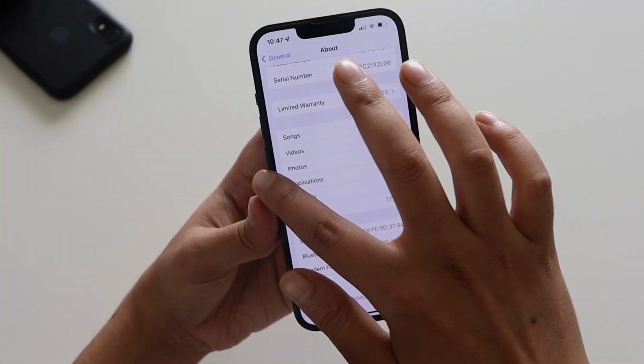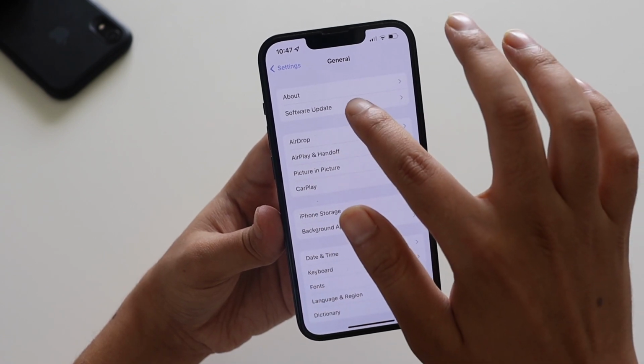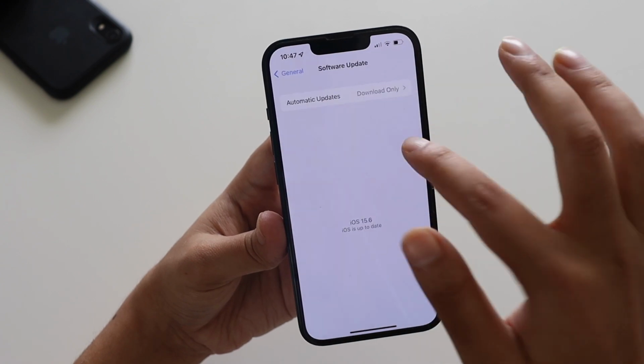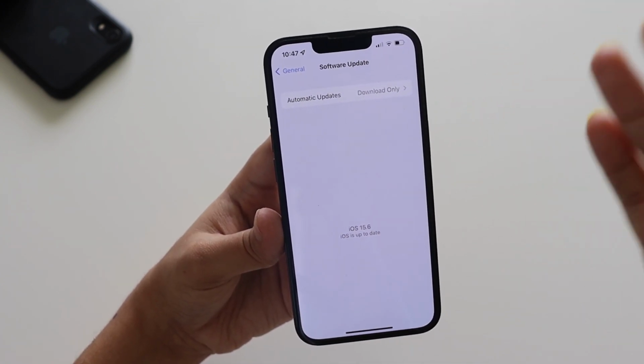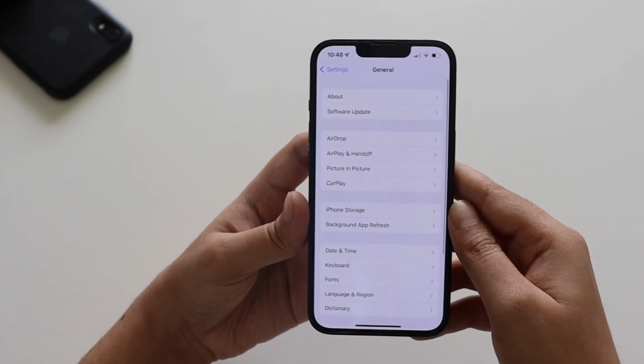Now if you are on iOS 15.5 and not able to see the update, then go to Software Update, click on Automatic Updates, turn this off, make sure you're connected to Wi-Fi, and then check for updates. You should definitely be able to get the iOS 15.6 update.